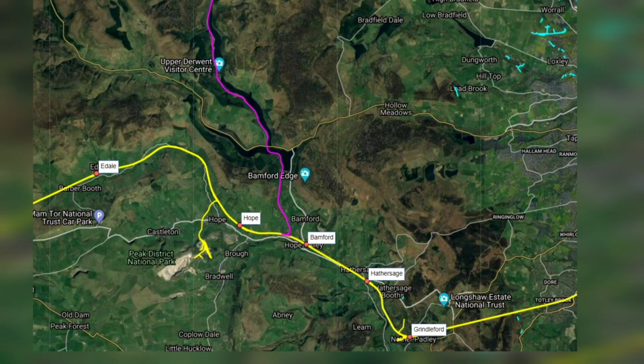So let's have a gander at the Hope Valley. So we've got a map here. I'll circle Grindleford at the bottom there. That little spur that you can see going off to the north, that's the quarry that we're going to look at today. We can then see the journey that the rock would take up to Bamford, and then it would jump onto that purpley pink line there, and go all the way up to the foot of the dams that were being built.